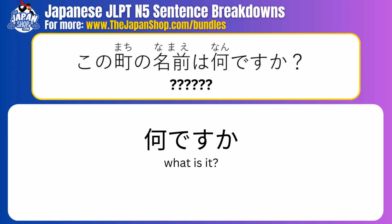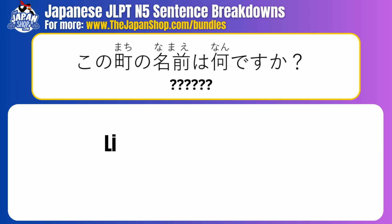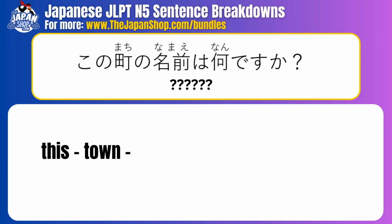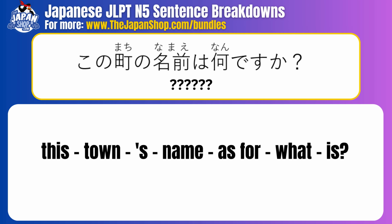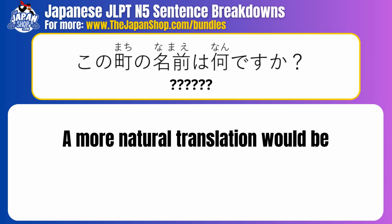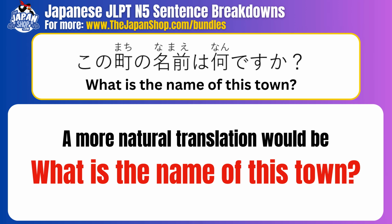何ですか? What is it? Literally この町の名前は何ですか？ would be this town apostrophe s name as for what is. A more natural translation would be, what is the name of this town? Now, repeat after the speaker while considering the meaning of the words.